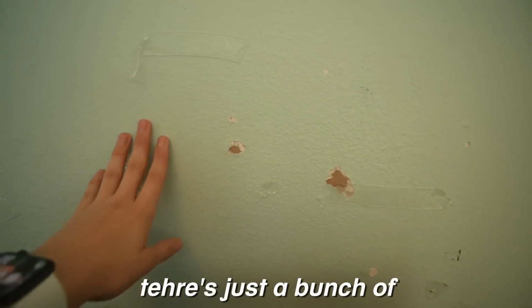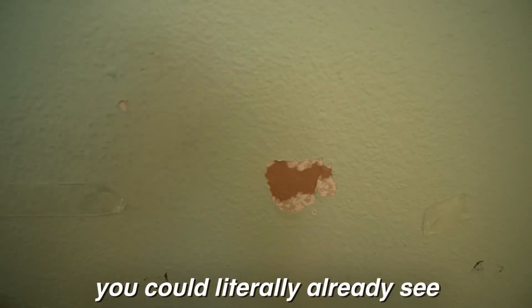Look at this guy's wall. This thing literally looks terrible. I mean, there's just a bunch of old tape. This wall is just completely damaged, especially this side. You could literally already see the paint.